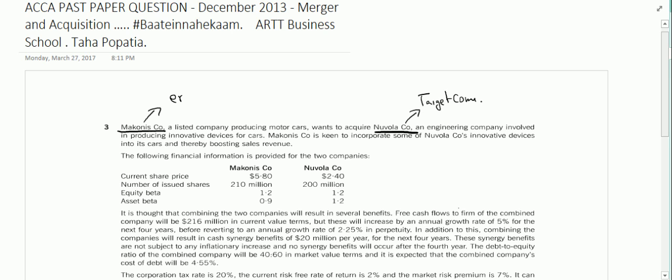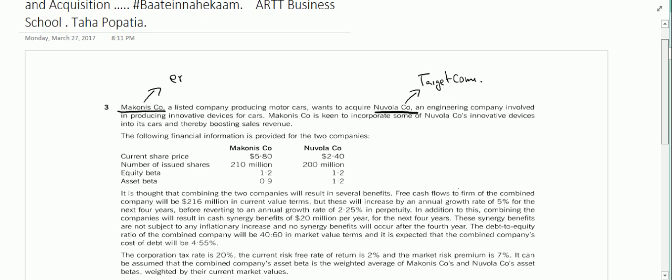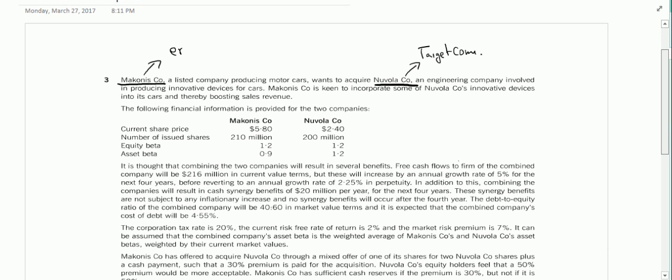There are actually three types of synergies, and one of them is revenue synergies. So here Makonis Company thinks that after acquiring Novello Company, they can use the innovative devices produced by Novello Company and therefore boost the sales revenue.